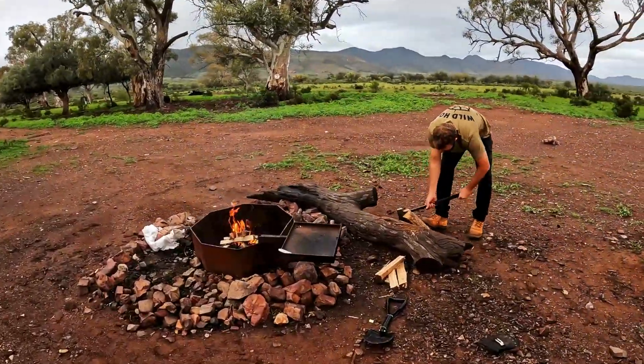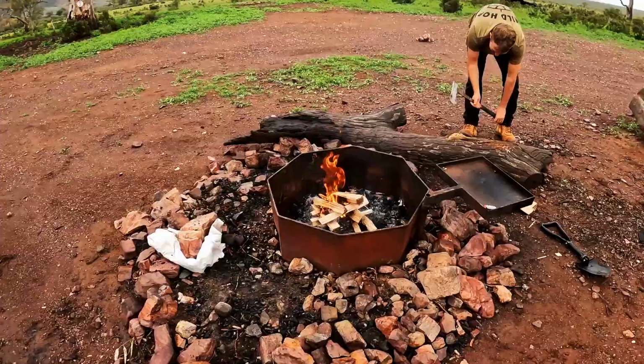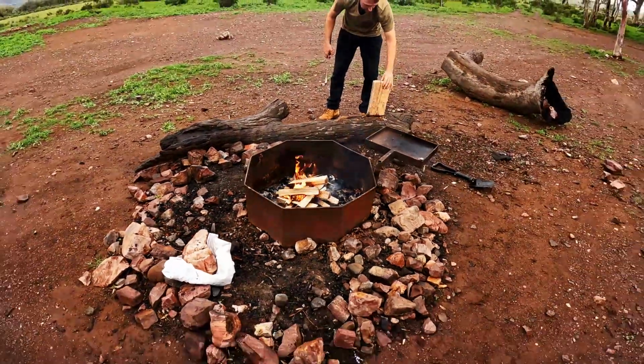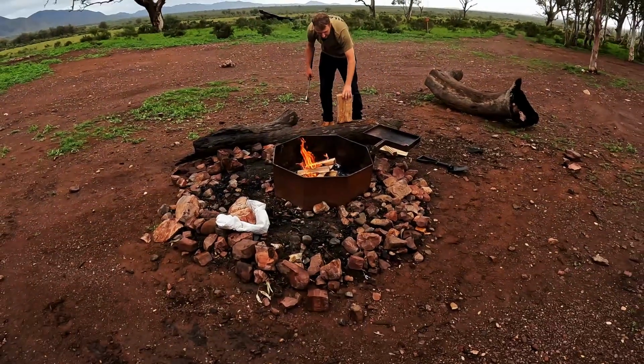Mark's busy chopping wood. Splitting wood. Not doing a very good job of it. No, but the fire's going. Woohoo. Yeah, we're going to have a big one tonight, aren't we, babe? Yeah.